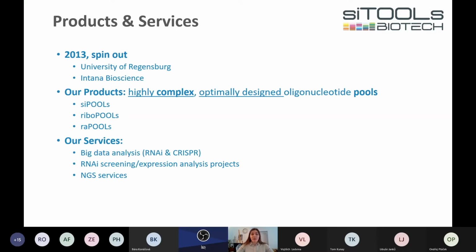It was basically founded because my boss, the founder, Michael Hannes, discovered a very intriguing fact about siRNAs. I will go into detail in the next slide, but it basically means that when you pool siRNAs into a high complexity pool, you get much better and more reliable results in your RNAi screening data. And these highly complex oligonucleotide pools are common in all our products.